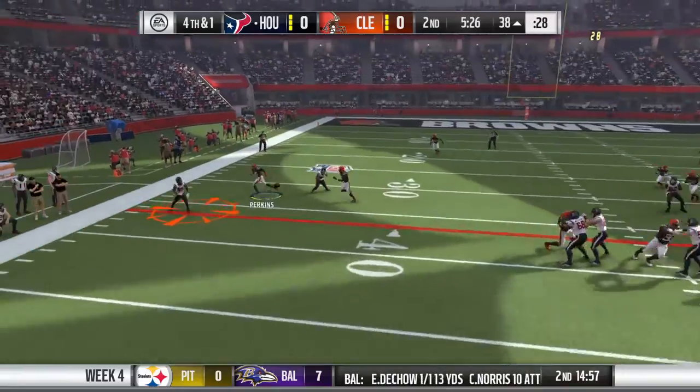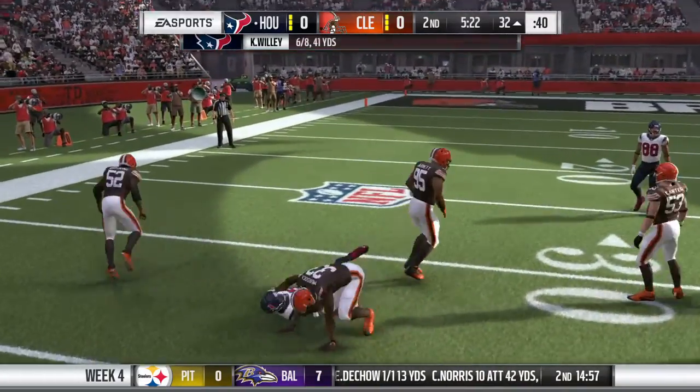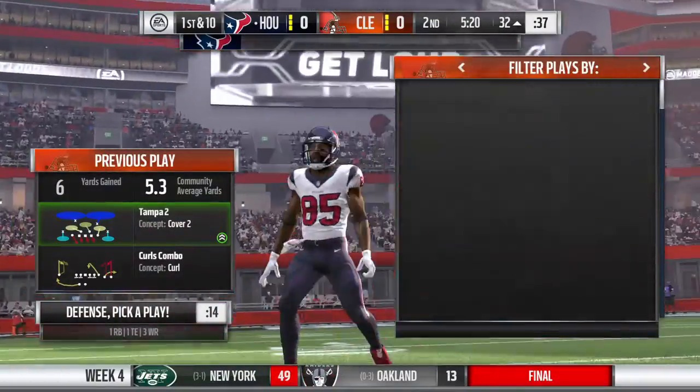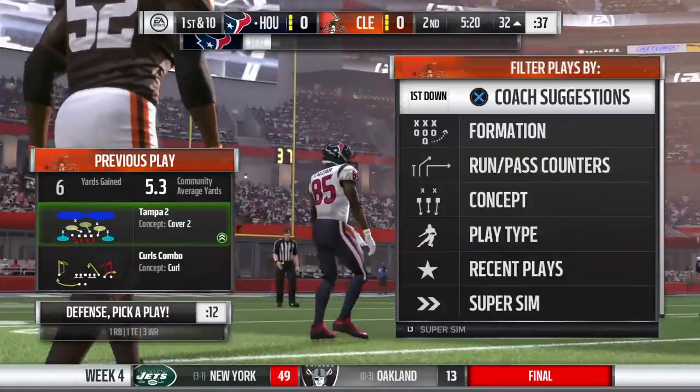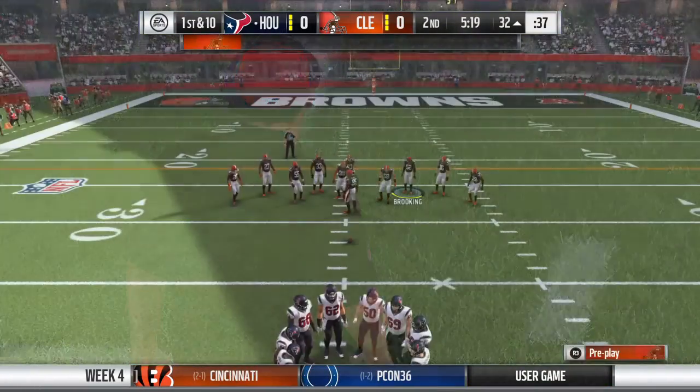Now a shotgun snap as they'll look to throw. Quick hitter here, it's complete. Well, he's taken down, but not before picking up the first thanks to a flashy little spin move. Boy, that's some kind of effort. When he caught it, I doubted if he could get there. Knew it was going to be close, but credit him.